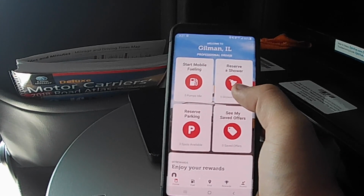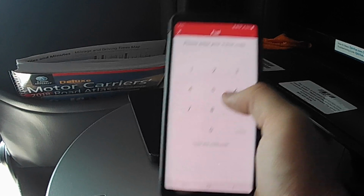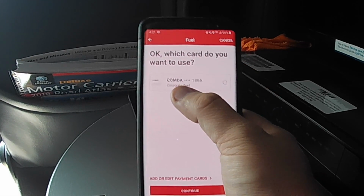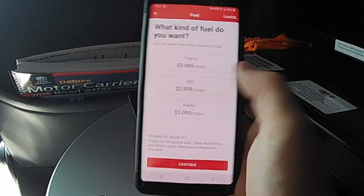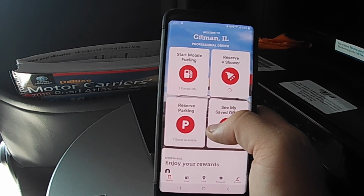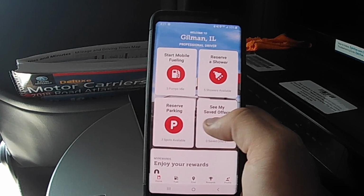But once you pull up to the pump, you can see here start mobile fueling. You can just click on that, you enter your code, and then there's that ComData card that I had, the Fleet Advance card. You just select that and then go through the process, and it'll give you a code that you punch into the fueling station, and you'll be able to start the fuel pump that way.